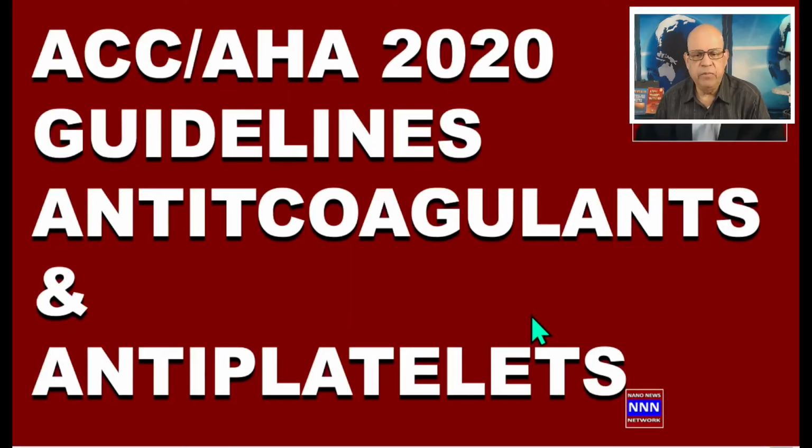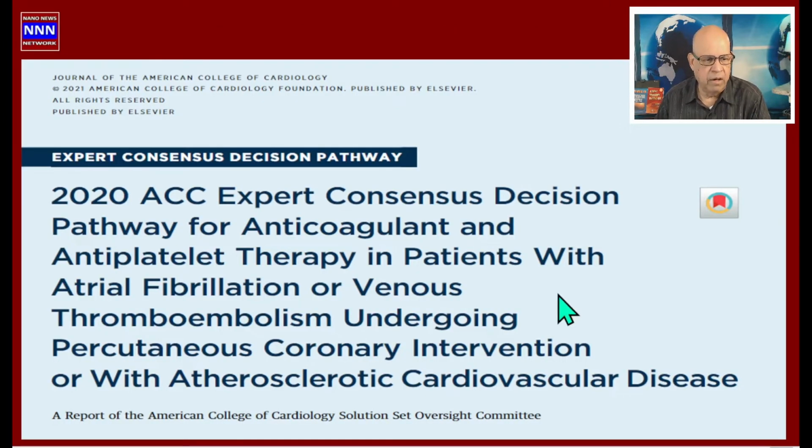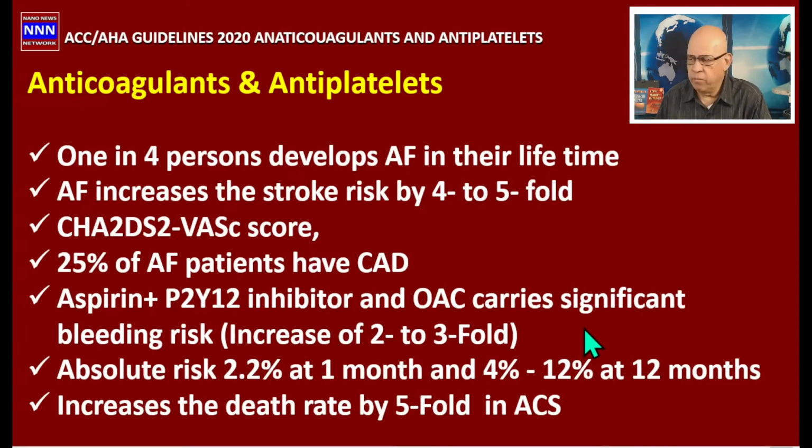The feature presentation is ACC AHA 2020 Guidelines for Anticoagulants and Antiplatelet Agents. This 2020 ACC expert consensus on anticoagulants and antiplatelet agents in patients undergoing coronary intervention in the presence of atrial fibrillation or thromboembolic disease was published in 2020, and you can get a free copy of this PDF by just googling this title.